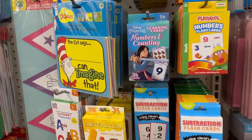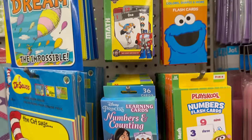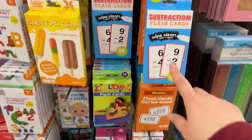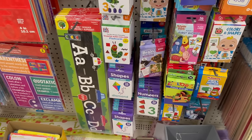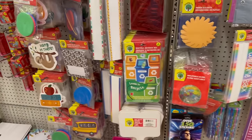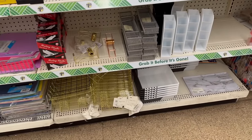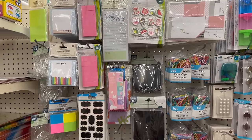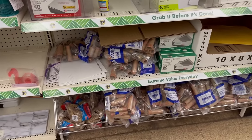Well, these are new Mulan number counting cards. That's pretty cool. You also have Transformers. Subtraction wipe clean. Oh, that's pretty cool. Cocoa Melon. Got some good ones in stock. Right. Okay, so coming over in this area is more of their office supplies, tapes and mailing stuff, and also the coin wraps.